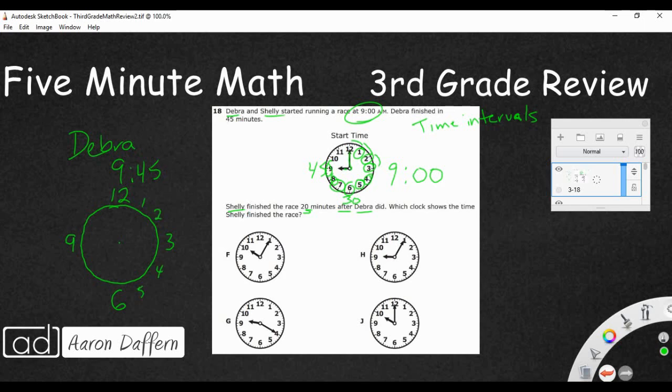And so when we're looking at 9:45, I know that my long hand, that's my minute hand, is going to be at the 45, because that's where I stopped right here. But the hour hand is going to be almost to the 10. It's going to be a little bit shorter, but it's almost to the 10 o'clock. And so that's what 9:45 looks like. And I need to go another 20 minutes to get Shelley. So let's start here and let's go another 20 minutes, skip counting by 5. 5, 10, 15, 20. So I'm going to end up right there at the 05.